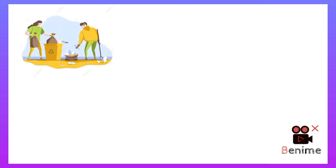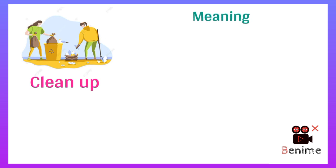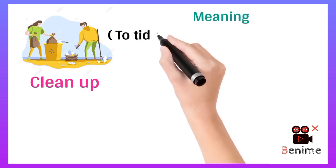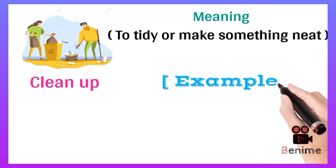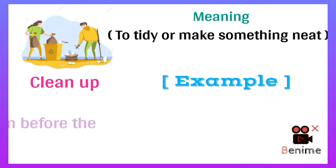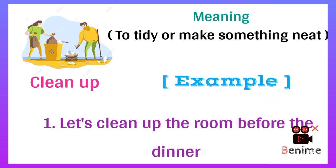Next we have clean up. Meaning to tidy or make something neat. For example, let's clean up the room before the dinner.